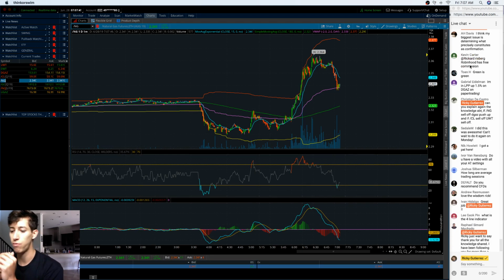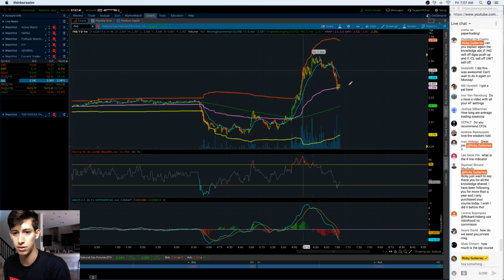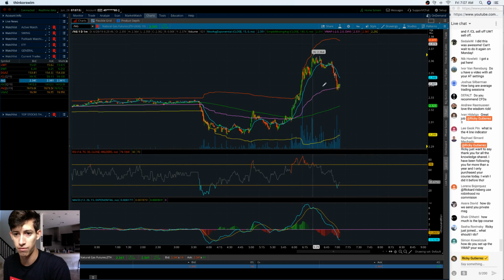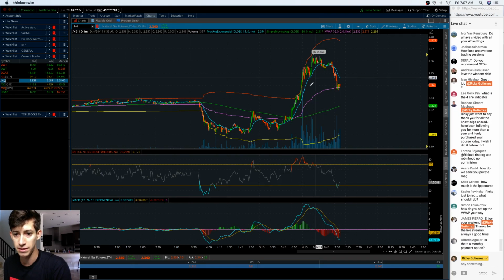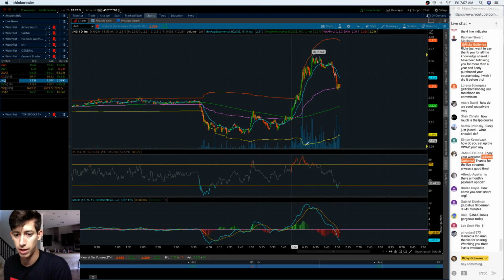So what is the 4-line indicator? It looks like 4 lines. Well, it looks like 5, right? 1, 2, 3, 4, 5. But this is the EMA line, this light blue line. This is the middle VWAP, the top VWAP and the bottom VWAP, and then this is the SMA line. This is all explained in the course.